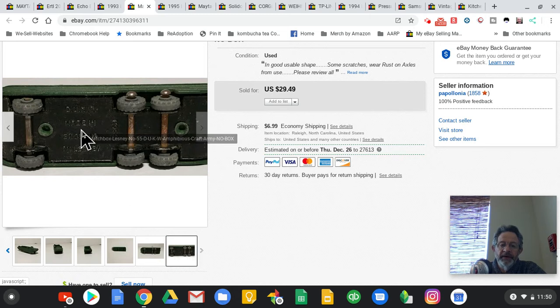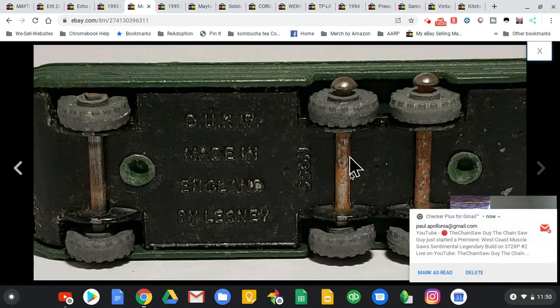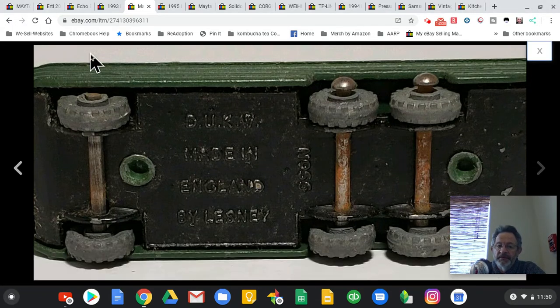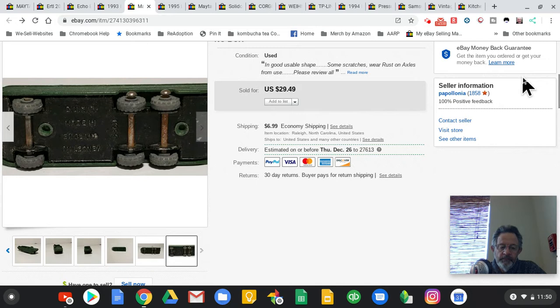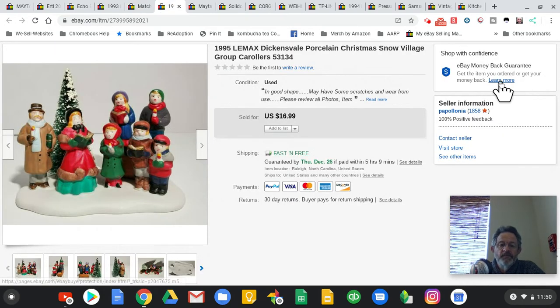I'm having trouble today. It's a close-up of the model number. I stated that there's some rust on the car. Let's move on to the next one here. I'm trying to go as fast as I can for you guys. I value your time too.